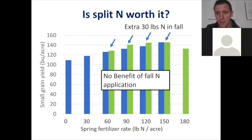Plus, if you split your application, it can double your costs for your nitrogen because you have to run across the field twice to apply that, unless you can put it on with the planter. So really saw very little to no benefit of splitting your application and putting some on in the fall.